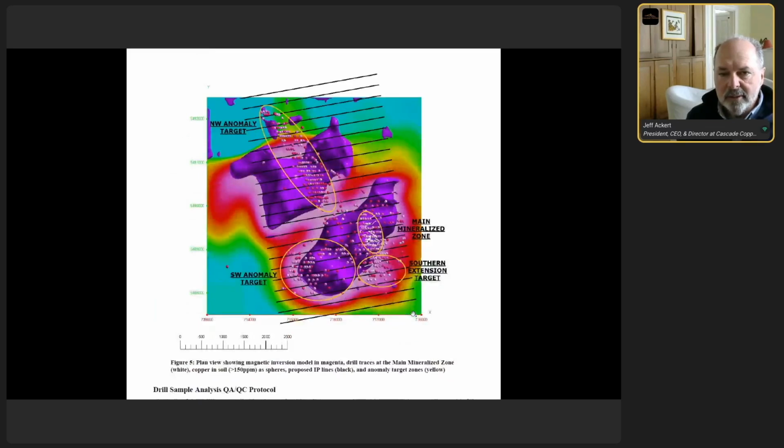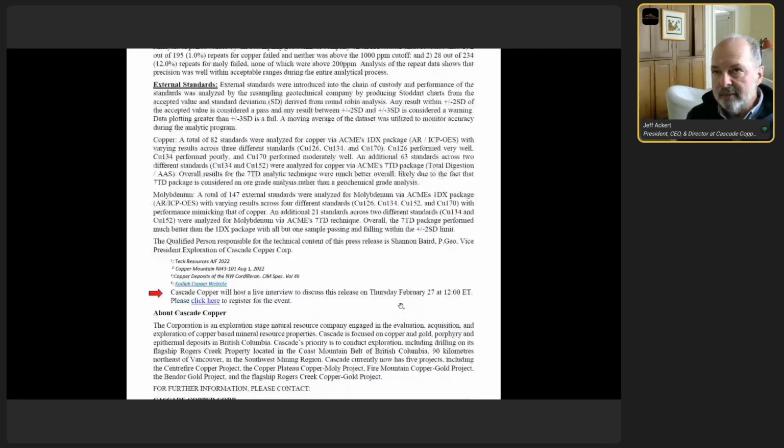So I think really that's basically it. To sum it up, the exercise of compiling the data, not just putting it in 2D, but putting it in 3 dimensions, really gives us a great visual of where the potential is going forward. So we see it along strike where there's copper and moly in soil, down dip and down plunge for the main zone, and then to the south and to the southwest as well. So Kyle, that's sort of it in a nutshell.